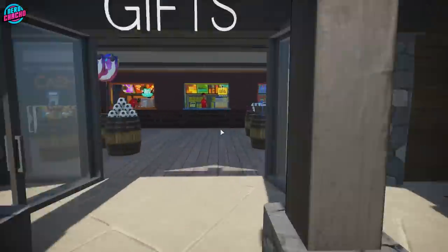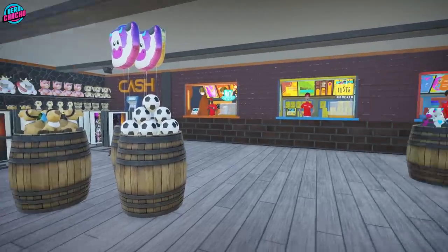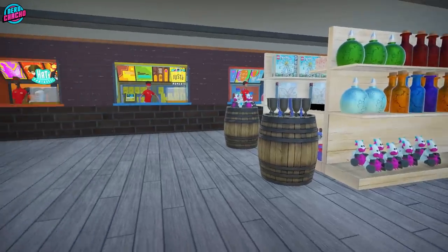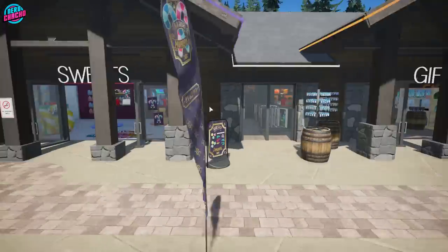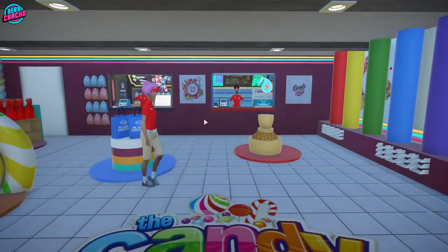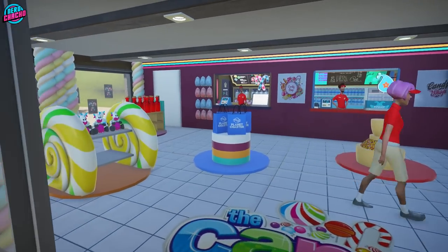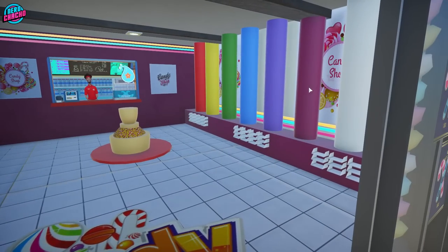The gift shop, then. I'm pretty happy with the gift shop. I don't think I need to do much more to it. It does what it needs to do. It's got some lighting going on, and we're happy in here, right? And he's off for a break, so that's cool. And then sweet shop. Again, I've just done some light stuff in here. I think I want to go back and just tidy some stuff up, but you've got the idea.